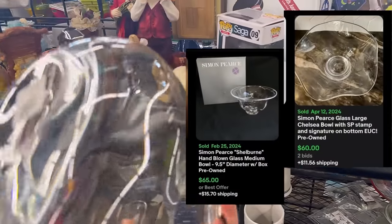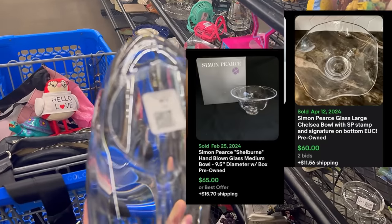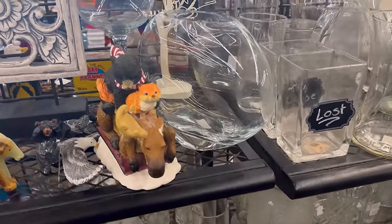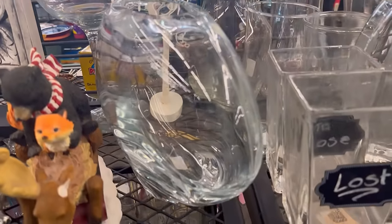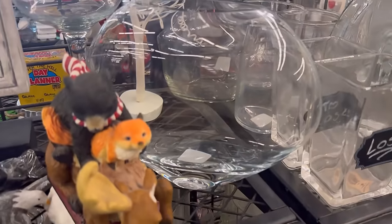$9.99. It's a nice clear quality glass. I think I see a signature. It's hard to tell. Or is that a scratch? Hang on, you guys. I'll be right back. Okay, it was just surface scratching. This is a better quality piece of glass for sure. It's all beveled. No raw edges. There is a seam. Better pass, though.